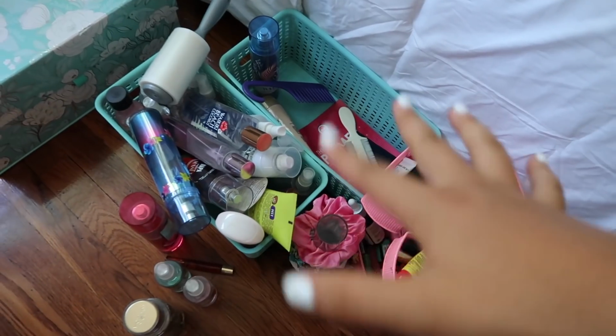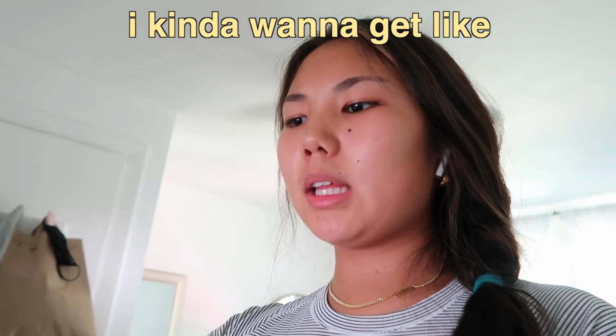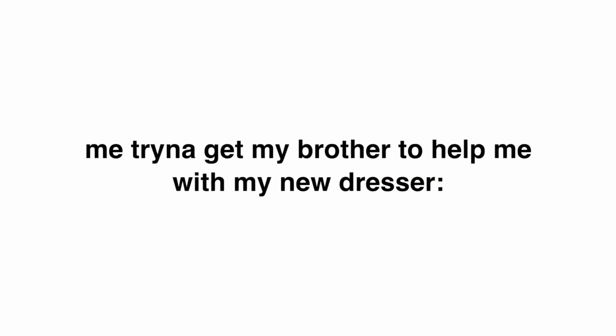I finally finished clearing my bookshelf, but now I gotta clean all this crap. As you guys can tell, I have a ton of organizers here, but I feel like they're all so ugly. I kind of want to get some wooden organizers.